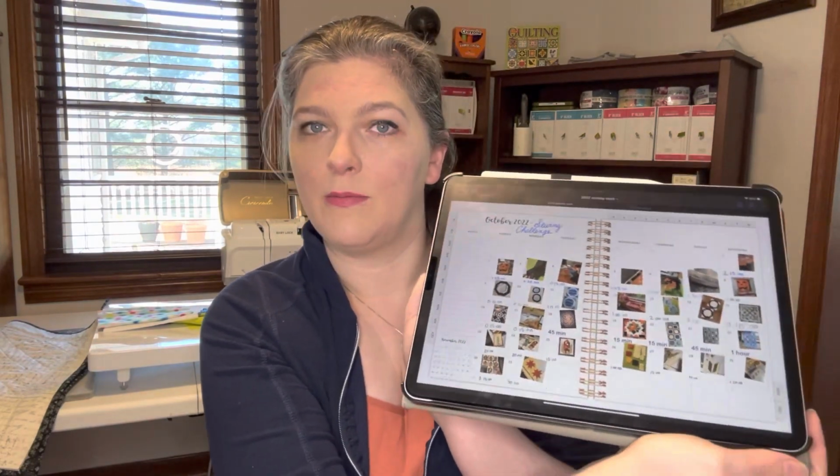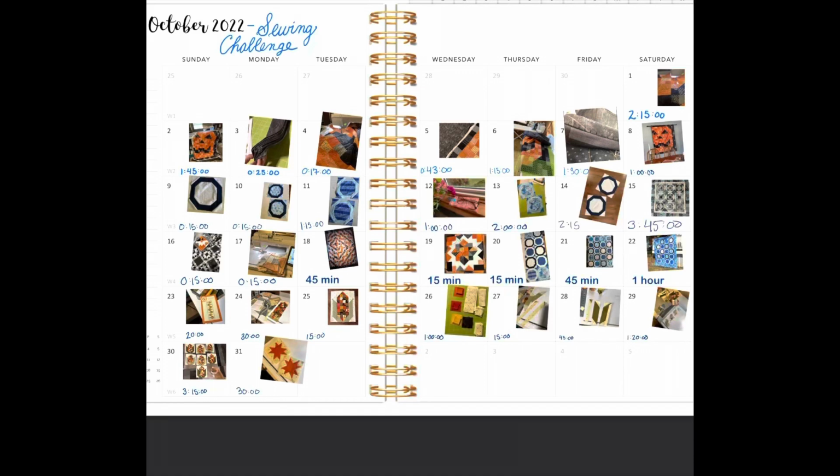So I tracked everything in my iPad planner, and I'll put a screenshot here. There you go. You see that? And if I did the math right, this was just over 30 hours of sewing through October. I had 31 days, so a little less, maybe right at that 1 hour mark. And I wasn't very persnickety about the timing. Like, I didn't set a timer when I was going on for hours, but I got the general idea.